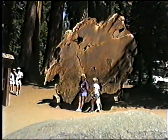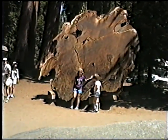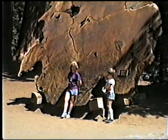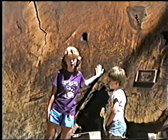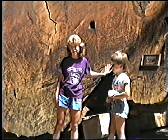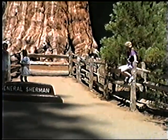Yeah. This tree died in 1950. And they cut a slice out of it. The diameter is 16 feet and it weighs 4 tons. Wow. Look at me. Pretty big tree. Especially when it's 2,400 years old.